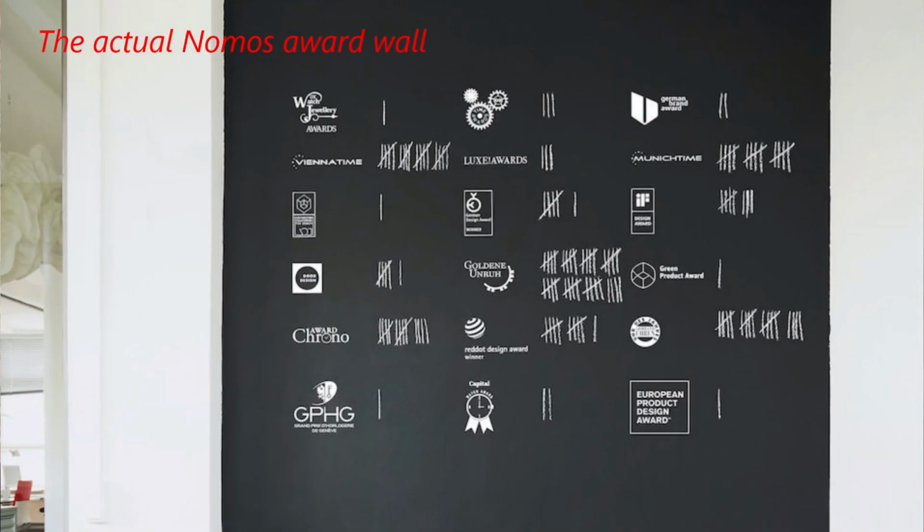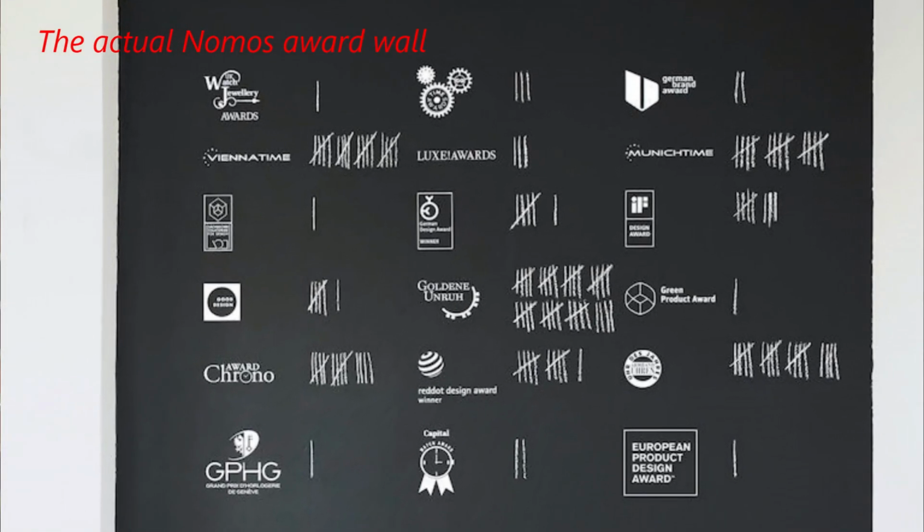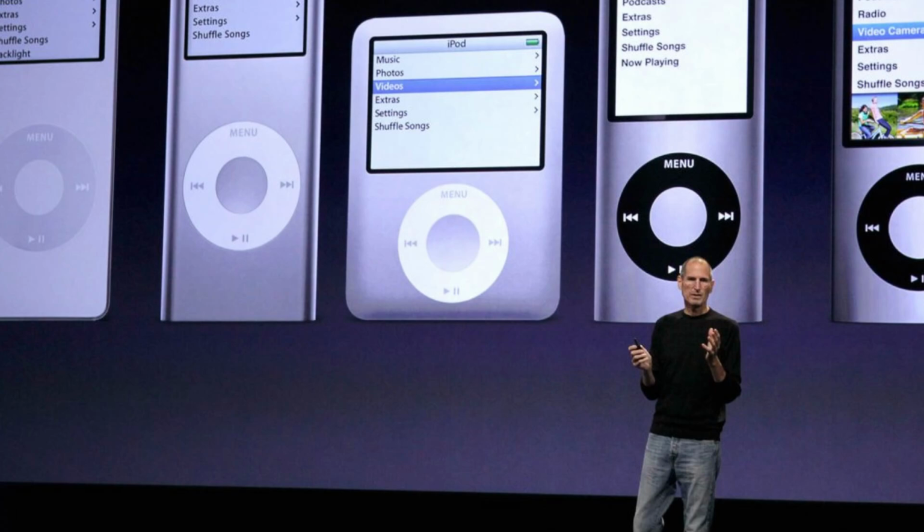Nomos has won numerous international design awards, and they're often mentioned in the same breath as companies like Apple and Braun because they produce clean, precise, and enduring designs. The Metro and the Tangente have both earned well-deserved acclaim for how they combine watchmaking traditions and forward-thinking style.